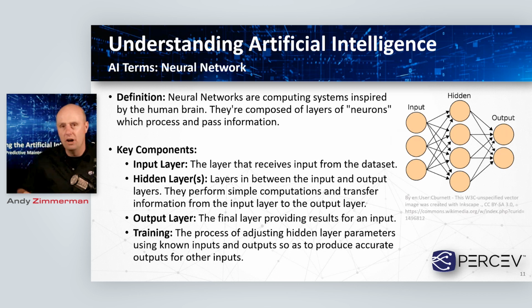All right, so the underpinnings of machine learning generally sit in a concept called a neural network. I'm sure you've heard this term, but I'll get into a little more detail here. Again, surface level, but more detail than you'd have if you haven't seen this concept. A neural network is a computing system that's been inspired by the human brain. That's why we call it a neural network.